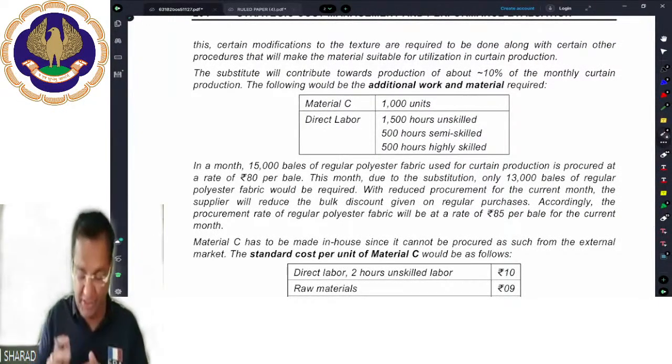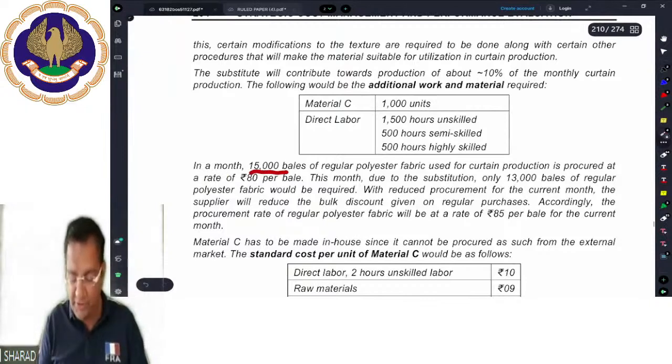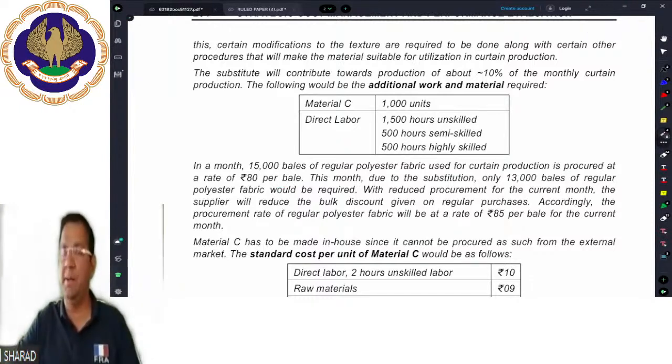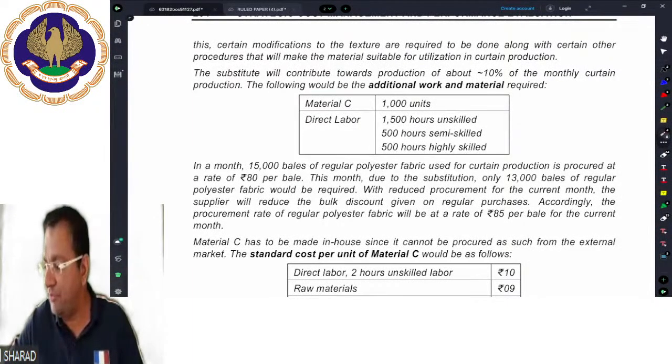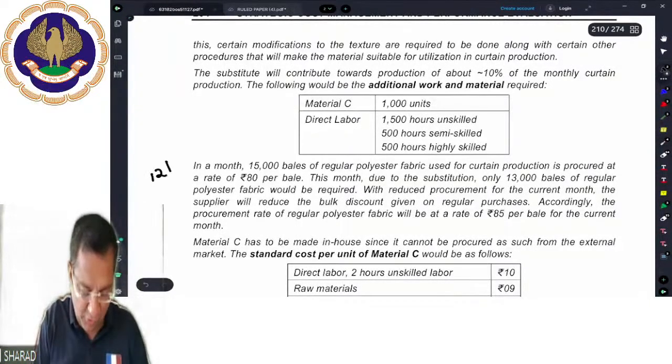अब now this is very important para बेटा, बहुत ध्यान से पढ़िएगा इस पैरा को, this is very important. In a month 15,000 quantity of regular polyester fabric used for curtain production is procured at a rate of 80 rupee per bale. So normally हम 15,000 क्वांटिटी परचेज करते हैं, हर क्वांटिटी हमारी 80 रुपी की आती है. तो निकालिए बेटा अमाउंट कितना है, 15,000 multiply by 80, it is rupees 12 lakh, आज की तारीख में हमारी परचेज कॉस्ट आती है.